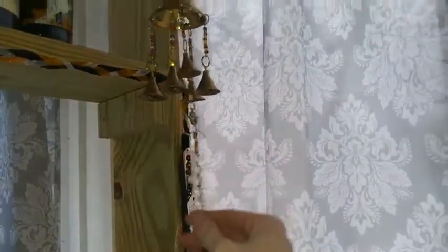And I love this. I feel like I don't spotlight this enough because it's hard to get pictures of something like this. But it's bells.